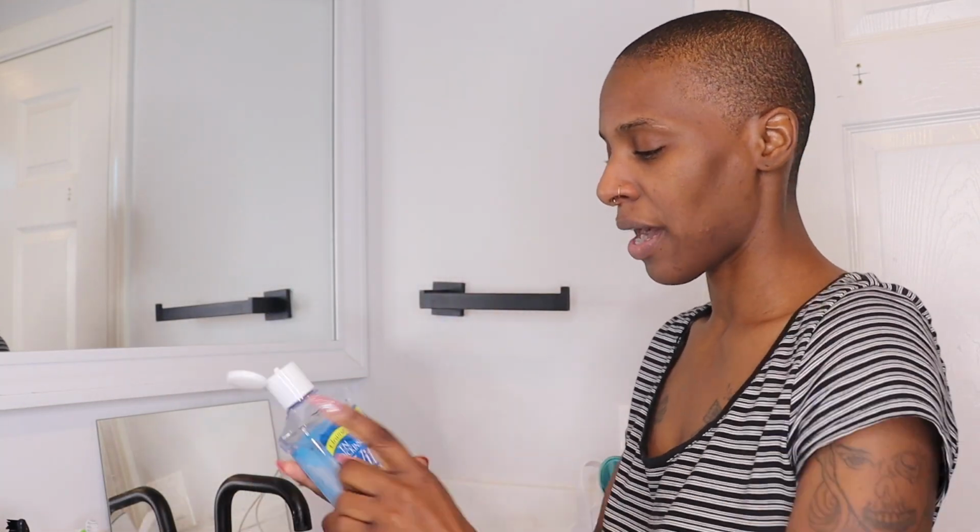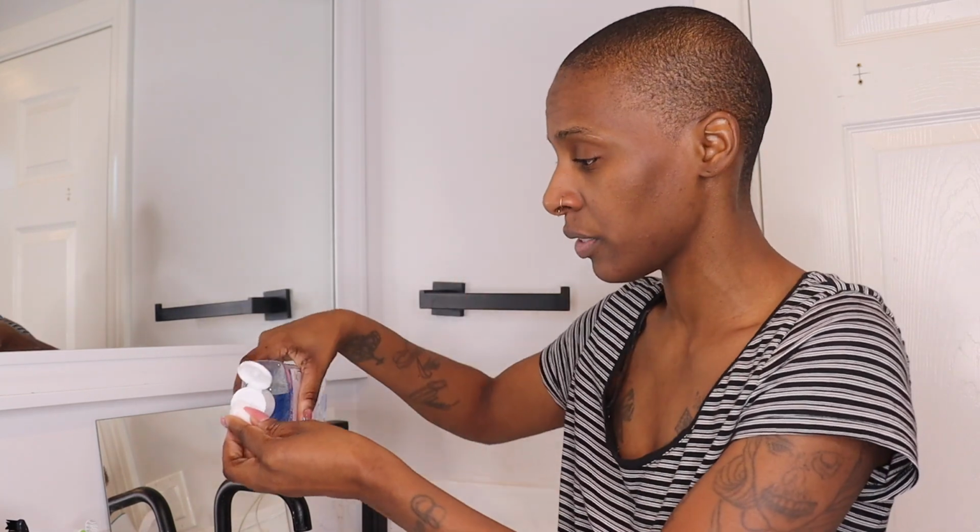Next thing I like to do is use a toner on my skin, on my face. I'm going to use my Witch Hazel. This is the T.N. Dickinson's Witch Hazel. This is like the best Witch Hazel in the world. Witch Hazel is a great toner, y'all. A great toner. I'm just gonna take a cotton swab and put it on there.